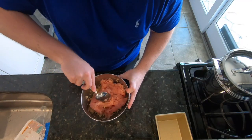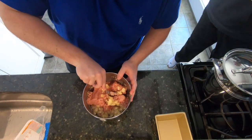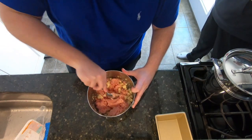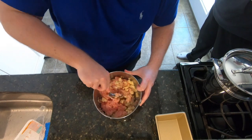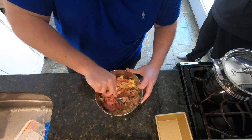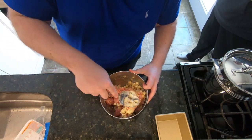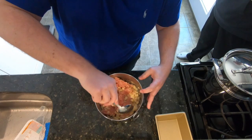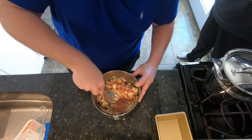A lot of people are kind of grossed out about using their hands when mixing this. That's the best way to do it, but if you're intimidated by using your hands because you're worried about cleanliness, maybe you don't have somebody to watch your child while you're doing this, you can just use a spoon. It really is not that hard to do. I'm just gonna gently turn it and push it back down. I want everything to incorporate into just a meatloaf mixture.